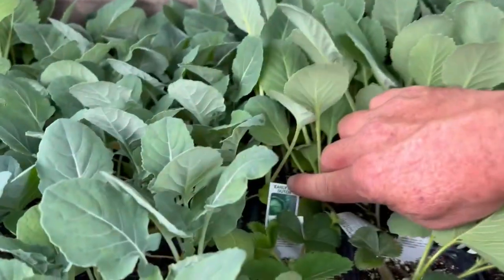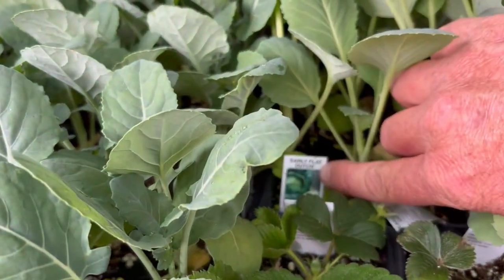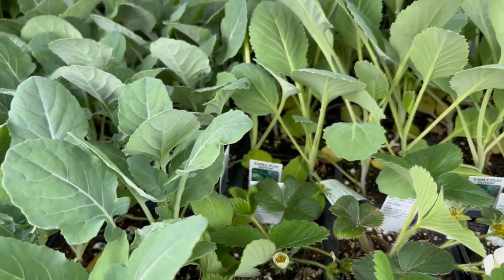And for anybody wondering what variety of cabbage we plant, that right there is what we plant just about every year. Early Flat Dutch. Can never remember the name of it until I actually see it. But that's it. That's what we plant every year, and the last 2 years has really done good for us.